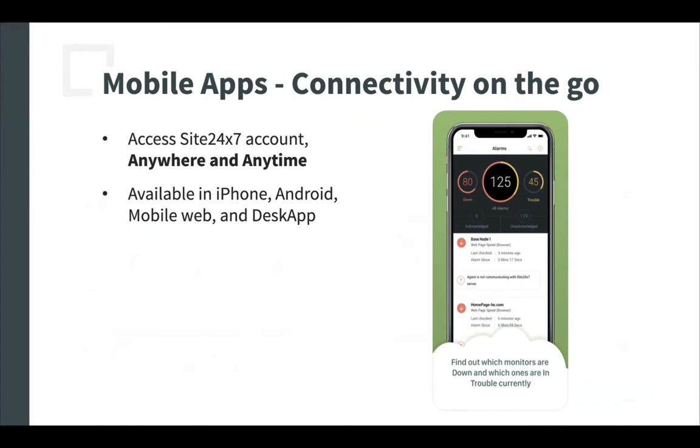You could also receive important alarms and notifications in your mobile app and track the status of your resources, no matter where you are. So with that, I would transfer the presentation to our technical expert Ilango, who will walk you through the rest of the presentation. Over to you, Ilango. Thank you, Sushma.